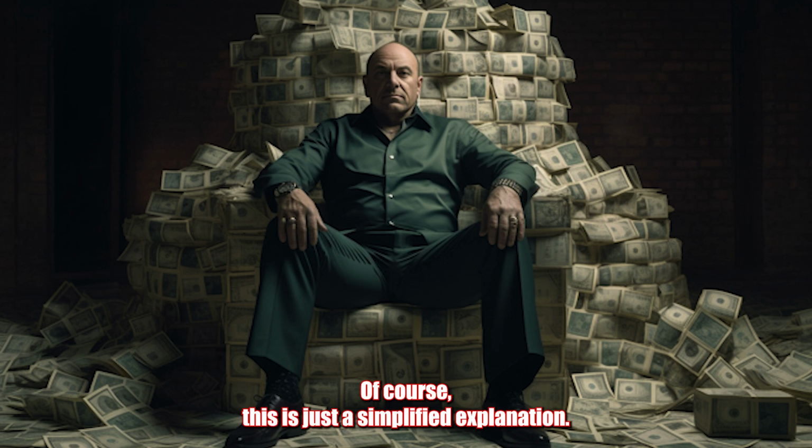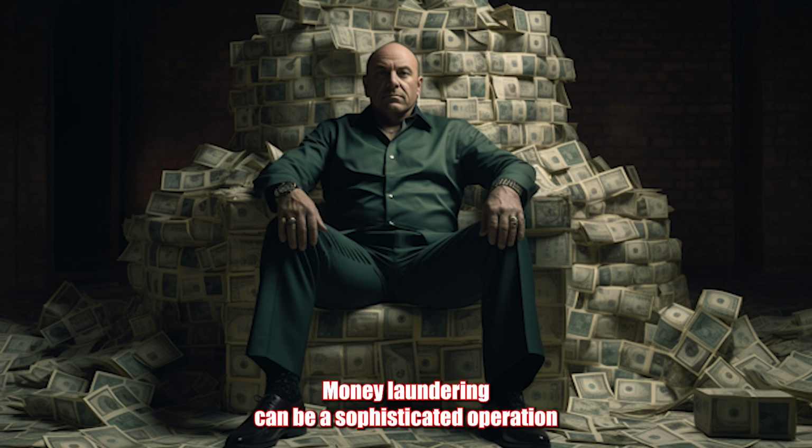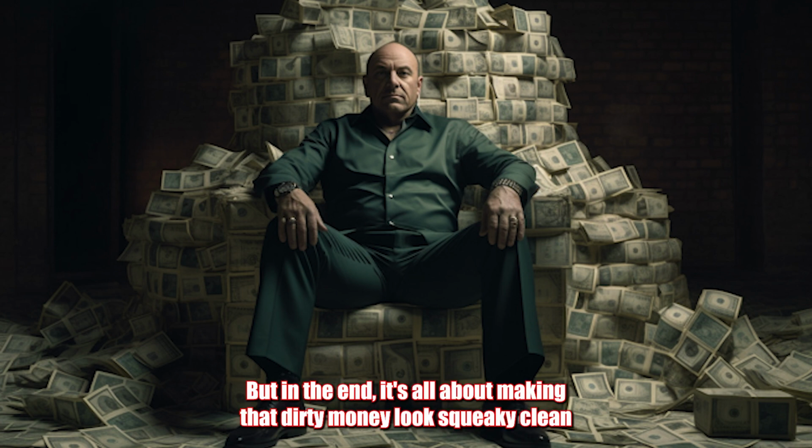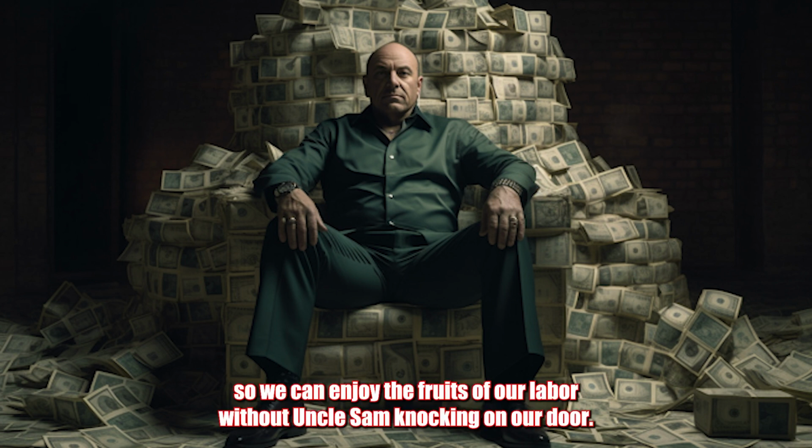Of course, this is just a simplified explanation. Money laundering can be a sophisticated operation involving accountants, lawyers, and financial experts. But in the end, it's all about making that dirty money look squeaky clean so we can enjoy the fruits of our labor without Uncle Sam knocking on our door.